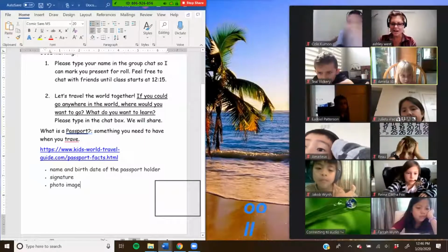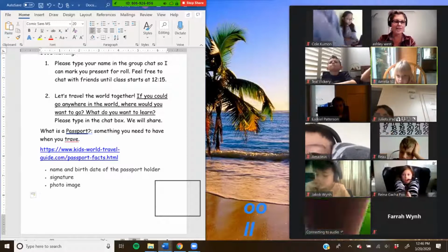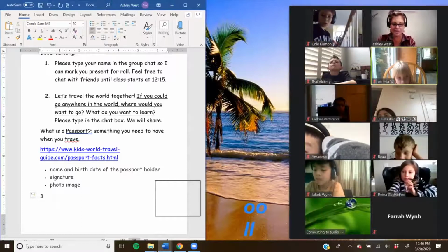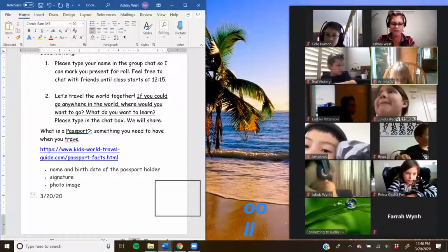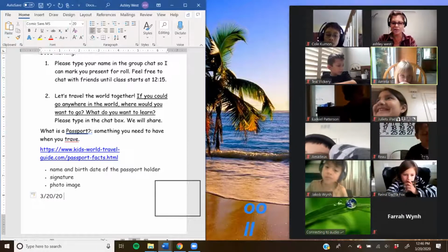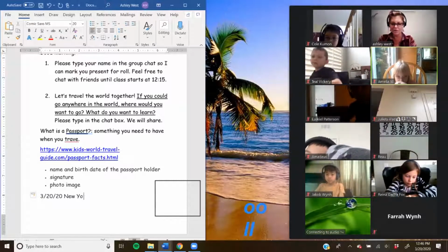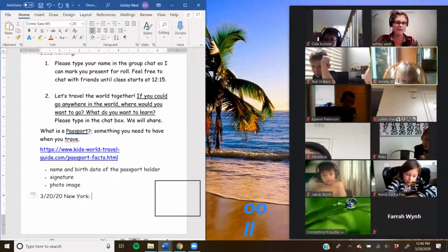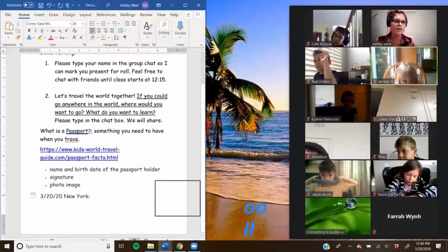I'm gonna type in, so today you guys will get to put a stamp in your passports, and you will put the date, which is the 20th of March. And we went to New York today. Woohoo! Whoops, if I can spell. New York. Raising your hand. Can you please tell me one thing that you guys learned about after our trip to New York?